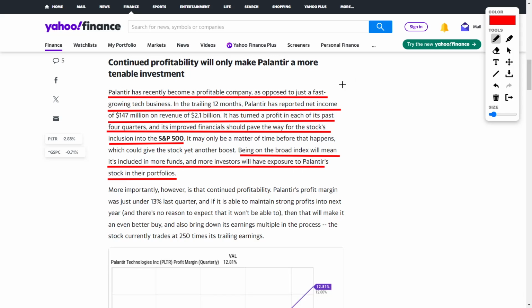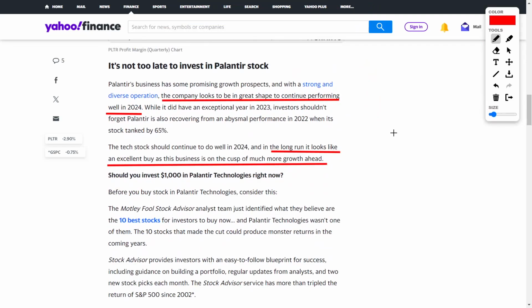What I really like about Palantir is that they have already reported net income of $147 million on just $2.1 billion worth of revenue. However, my favorite part is that since they've been profitable for the last 4 quarters and they have had very impressive improvements in their overall financials, this makes them eligible to be included in the S&P 500 index. And if they are added to this overall index, it means that they will be included into multiple funds which track the S&P 500 stock market benchmark. This also means that more investors will have exposure to Palantir in their stock portfolios, thus lifting the overall share price of Palantir. This is phenomenal news, and I've said this before, it's only a matter of time before Palantir is added to the S&P 500, which again will act as a phenomenal catalyst, which I think will happen in the year of 2024. The company looks to be in great shape to continue performing well in 2024.